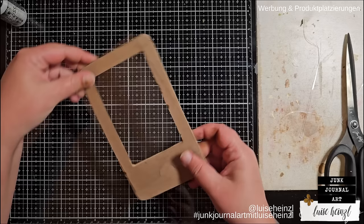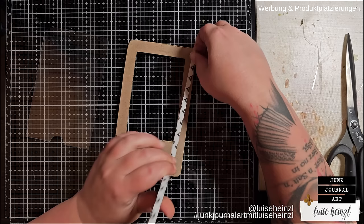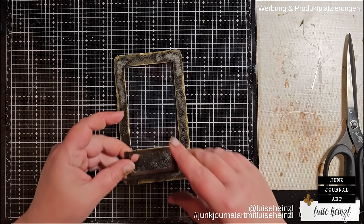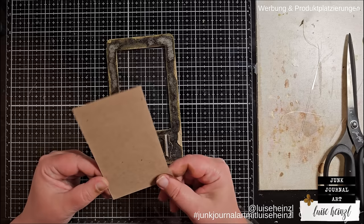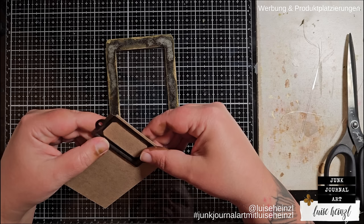And now I'm going to take some strong double-sided tape. This is from Scotch. And I will glue the acetate to the frame. So then we can go on and take the little label here, and I will take this material that I have cut out from the window, and I will use that to cut that down and put it then later on in here.